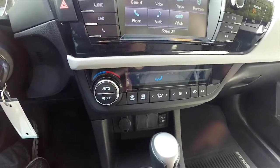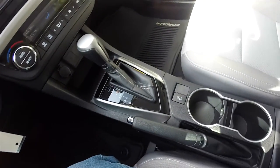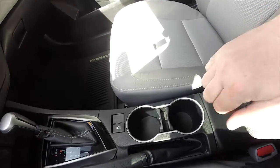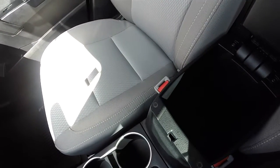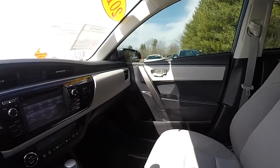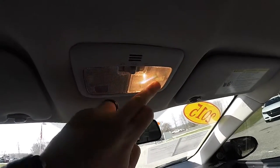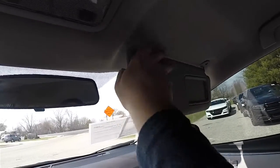And moving below, we have an automatic climate control system. Stability control, twin front cup holders. Small amount of storage in our center armrest. Overhead, you have map lights, sun visors with mirrors.